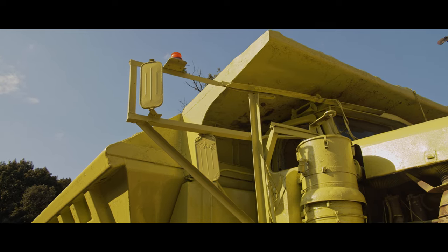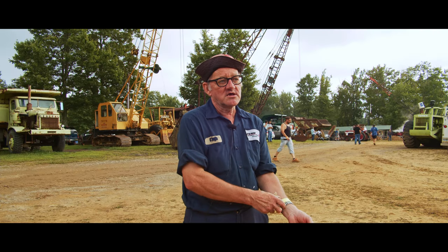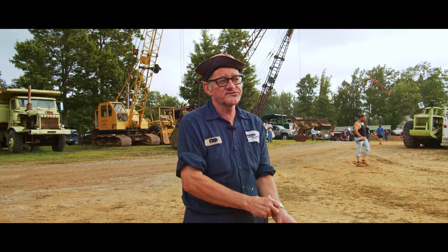My name's Mark Kuhn. The big yellow rock truck, which they call Big and Ugly, I drove it for Sam Lansbury. That's who donated the truck. I've been coming out about 4 years. I like the engine show, the equipment down here, the people. You get to get close to the equipment.